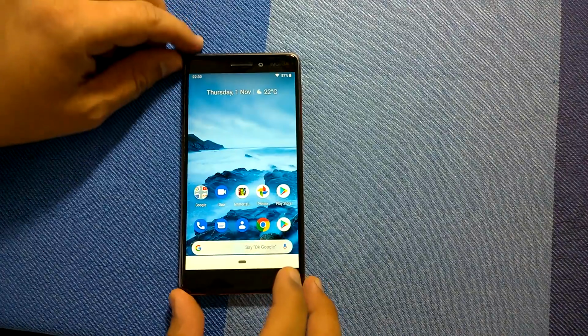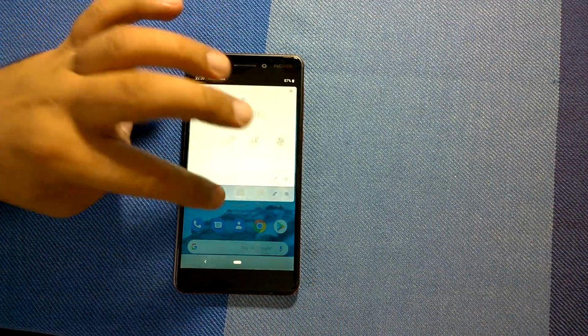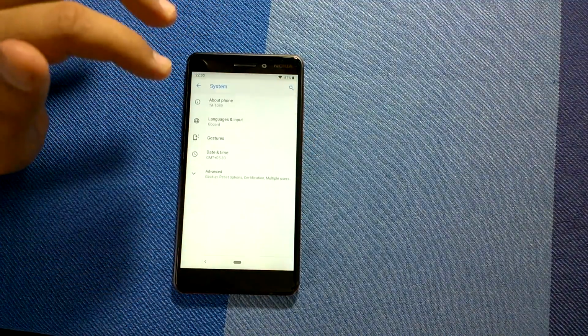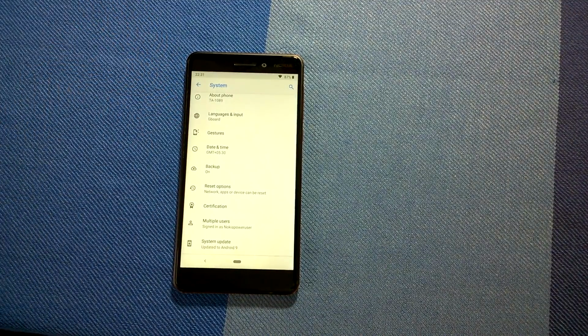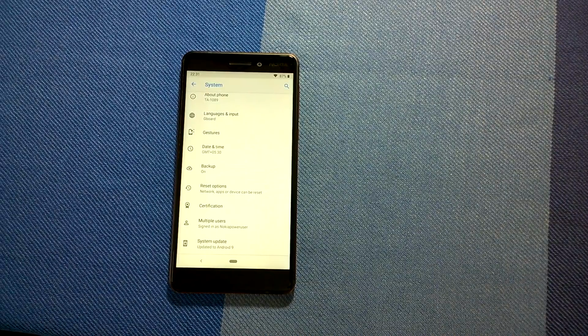As you can see, we have the Nokia 6.1 here, and this Nokia 6.1 runs the Android Pie official update that HMD has recently pushed to it. With the Android Pie update rollout, Nokia 6.1 becomes the third Nokia smartphone, apart from the Nokia 7 Plus and Nokia 6.1 Plus, that has received the official Android Pie update.